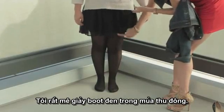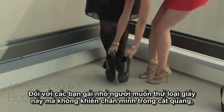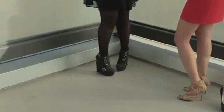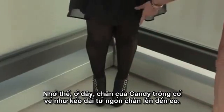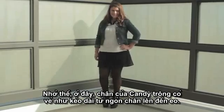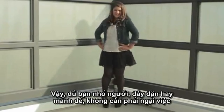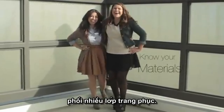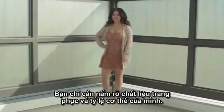Now, I have an obsession with black booties in the fall and winter. So for all you petite girls that want to rock these booties without cutting off your leg length, all you have to do is add a pair of black tights. So here, Candy's legs visually look like they're starting from her toes all the way up to her waist area. Whether you're curvy, petite, or thin, don't be afraid of layering. It's all about knowing your materials and, again, your proportions.